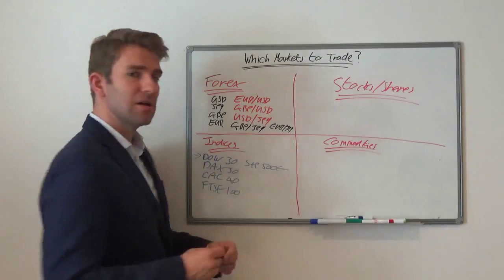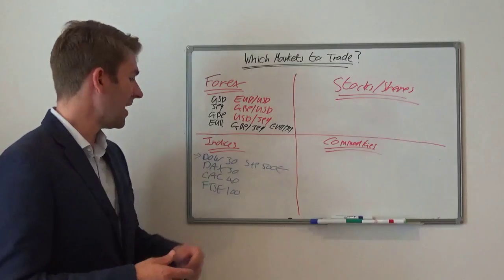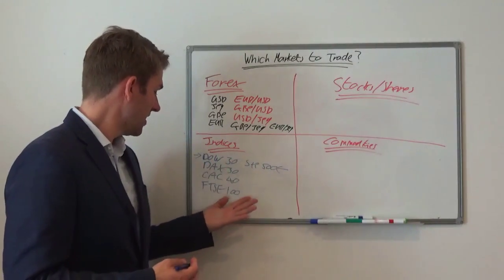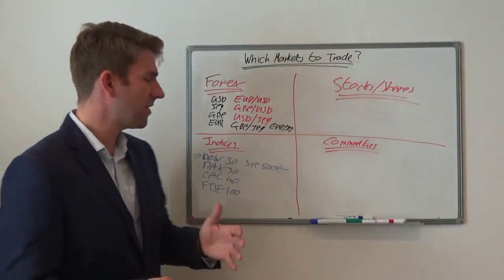So the DAX 30 is 30 stocks in the German market. The CAC is the French market, 40 stocks in France, and the FTSE 100 obviously is the UK. So what are the differences between all these and how they operate?